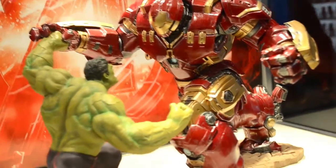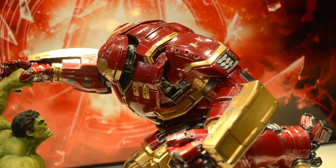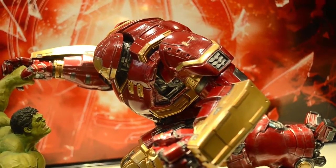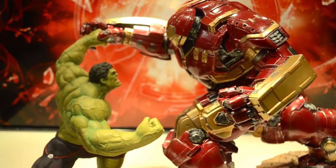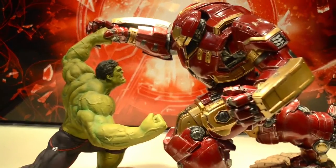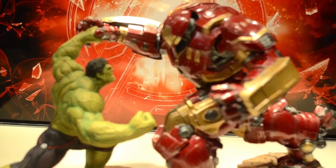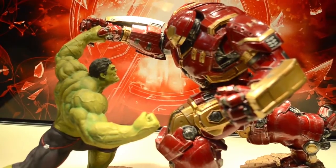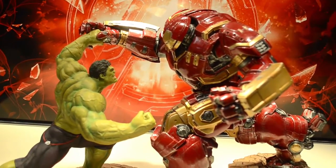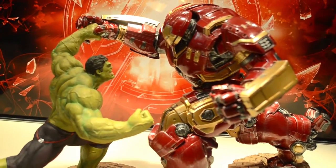Awesome. Are there any other characters planned for the Age of Ultron line? As of now, we don't have anything scheduled. There's always the possibility that we will add more characters if the line takes off. And we're fully on board to support the upcoming Marvel films next year and beyond. So you can look forward to more ARTFX Plus releases as the new movies begin to surface.